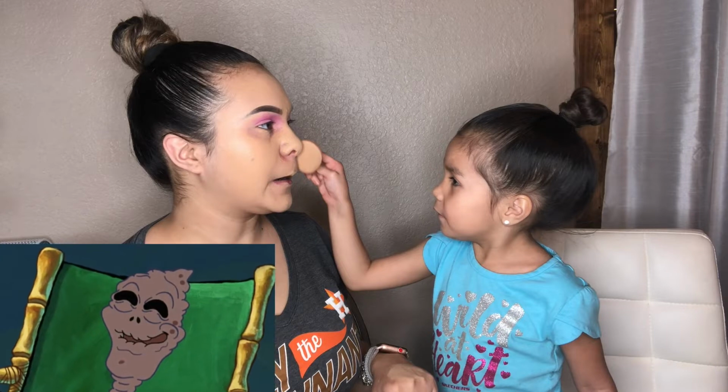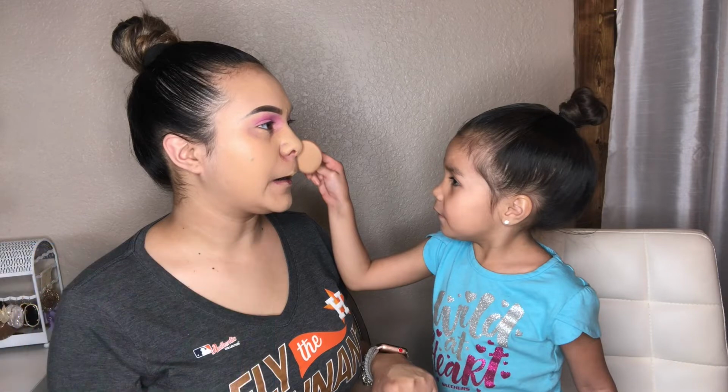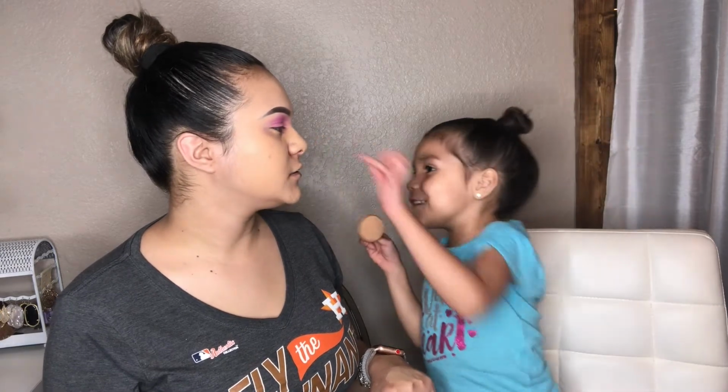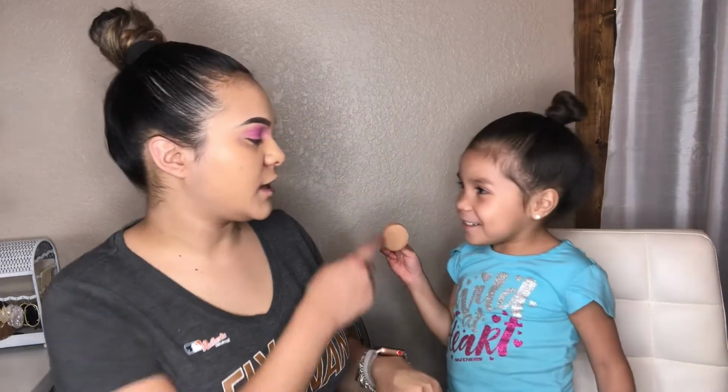Grandma in the wheelchair from SpongeBob. There you go. I need some more right there. No, do it with that, con lo que queda.